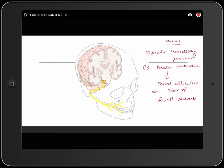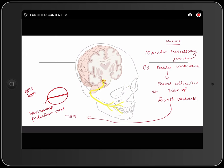Then the facial nerve will enter into the internal auditory meatus, where it will have Bill's bar and the horizontal falciform crest. So above there will be 7 up, that is our facial nerve. Below there will be 8 down, that is our cochlear nerve. Here there will be the superior vestibular nerve. Here there will be the inferior vestibular nerve. Fine.